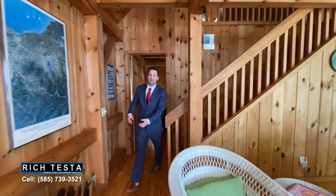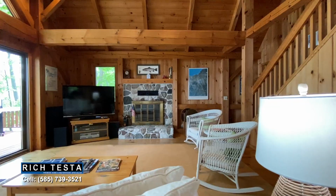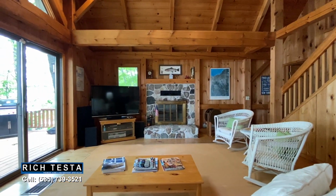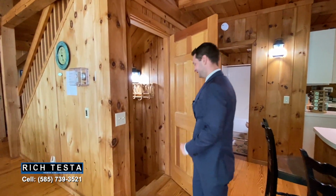Heading back down, this place is fully connected with Rokus for TV, high-speed internet, so you have all those modern amenities, yet the really rustic, nice feel of being in a cabin on Canandaigua Lake. Now let's take a look downstairs where there's even more.